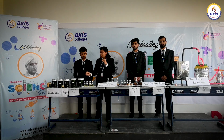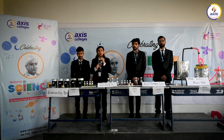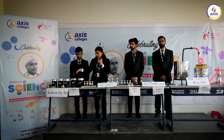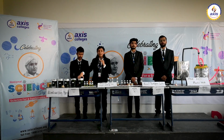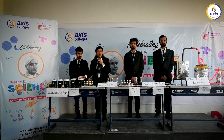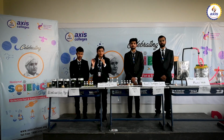In this project, we have taken raw algae from river Ganga. Then we have extracted it into a beaker by properly washing it, and we have performed a chemical process which is known as bioesterification. Algae contains some amount of oil.